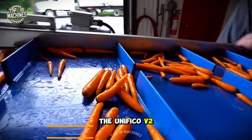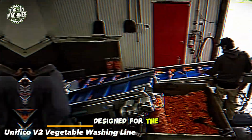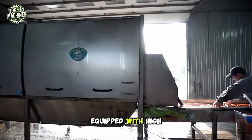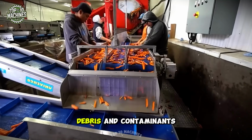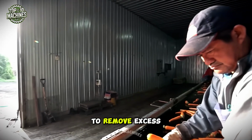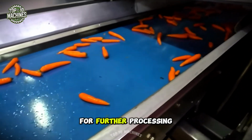The Unifico V2 vegetable washing line is a highly efficient and versatile system designed for the thorough cleaning and preparation of various vegetables. It features a powerful washing section equipped with high-pressure nozzles and rotating brushes to effectively remove dirt, debris, and contaminants. After washing, the advanced drying section utilizes centrifugal force to remove excess moisture, ensuring the vegetables are clean, dry, and ready for further processing.